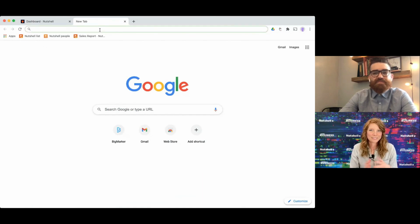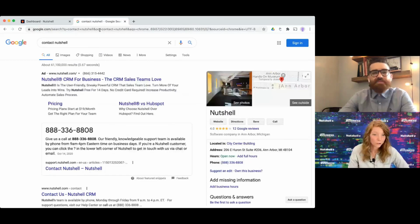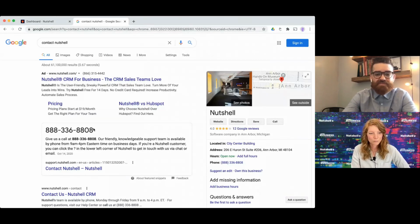And then the last thing I would like to show off, because this is the first place that everyone goes when they need anything, is Google, right, or a search engine. So if I'm looking to contact a company, I'm just going to look it up, and they should be able to see right away, like, what number do I call, how do I get in touch? So I definitely recommend not hiding this away and making it really easy for people to figure out how to get in touch.